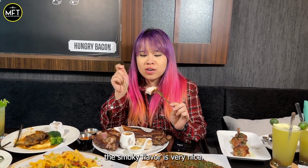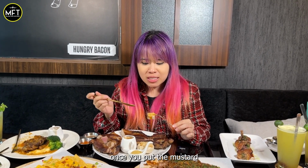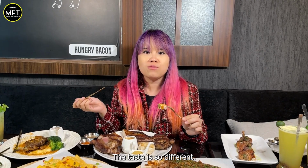The smoky flavor is very nice. 超级好吃. Once you put the mustard and the sauce and the garlic, it becomes another dish. The taste is so different.